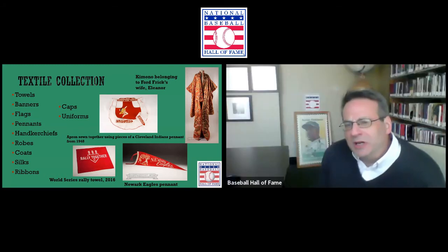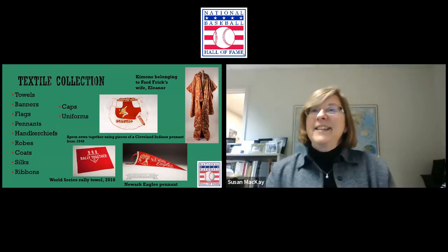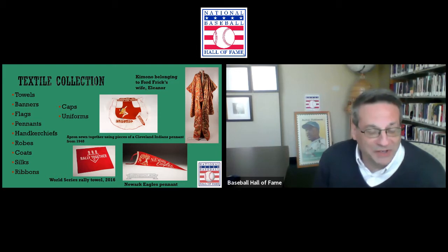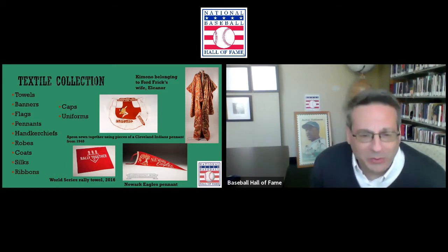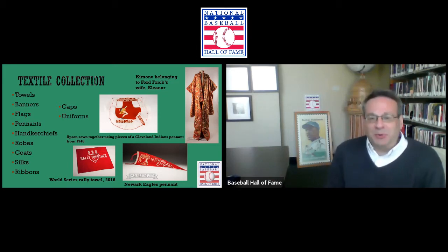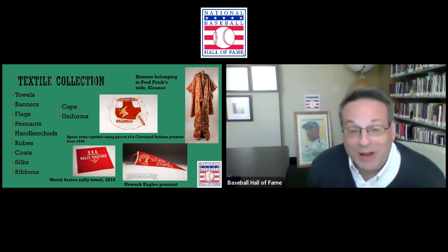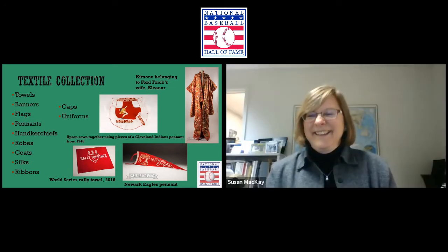Safe to say this is the only kimono in the collection? It is, actually, yes. We have other Japanese items, items that were gifts to players or their wives, but this is the only kimono. Yeah. It brings to mind the story of Moe Berg supposedly putting a kimono on when he was on that traveling tour of Japan and pretending to go visit some princess that was ill or was about to give birth in the hospital, and he apparently ditched the kimono and started taking pictures from the roof. We don't have that kimono, but we do have this one.